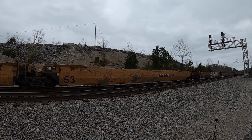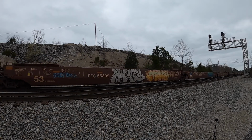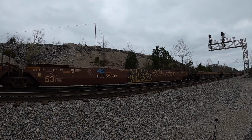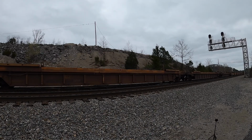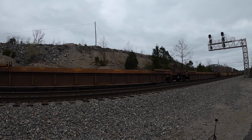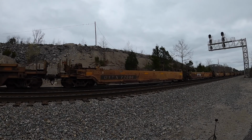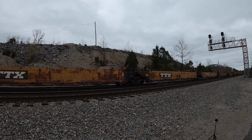Obviously looking for more great footage and want to track down some new short lines and some regional passenger railroads and things like that, and also really looking forward and hoping that we can see a Ferromex unit at some point. So while we've managed to capture all the American Class 1s this year, we would still like to knock off seeing a Ferromex unit as well. So we'll look forward to that and hopefully lots of other bigger and better things in 2021.